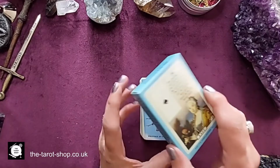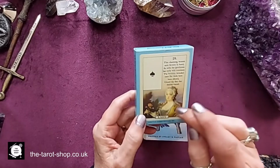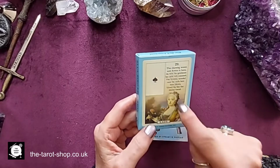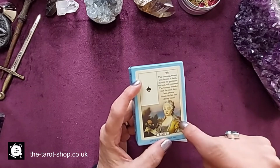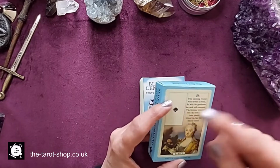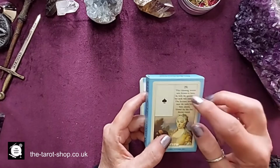It's very traditional, uses the imagery that was probably relevant to the period of time when Mademoiselle Lenormand herself was roaming around. So you have imagery that is very relevant to it. It kind of adds a historical element to the cards: the name of it, the number, obviously the playing card equivalent, and these gorgeous little limericks.